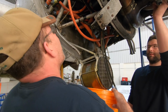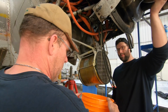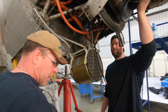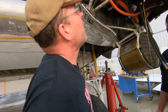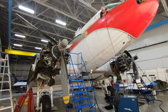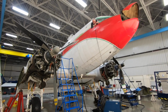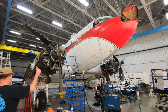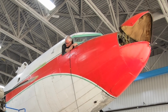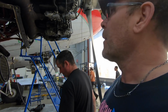What happened, Jay? We got a fitting that needs to be installed. That's why you do all the checks. Find all this stuff. Jay, what's this leak? I'll go get that fitting. Okay? What's this leak? No leak here.